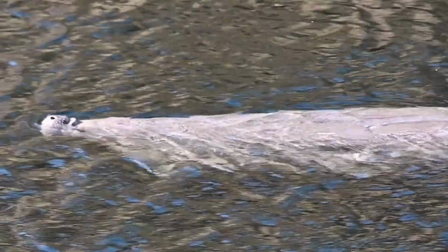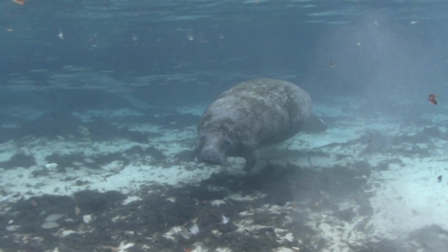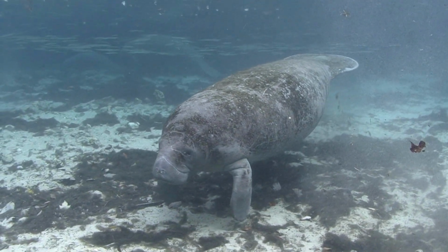Climate change poses a significant threat to manatees, as rising temperatures and changing weather patterns can disrupt their habitat and lead to changes in their food sources. Therefore, it is important to protect the habitats and water quality of these animals to ensure their survival in the face of climate change. Manatees are herbivores and their diet consists mainly of aquatic vegetation, which they consume in large quantities to sustain their massive bodies.